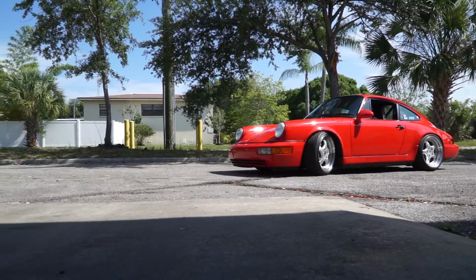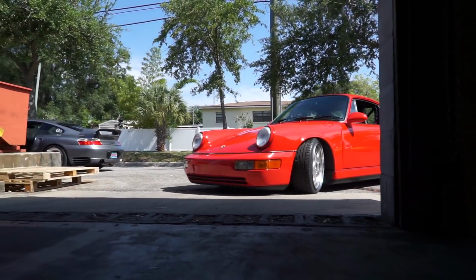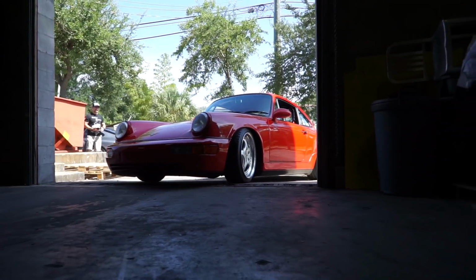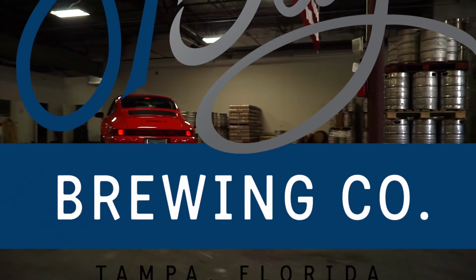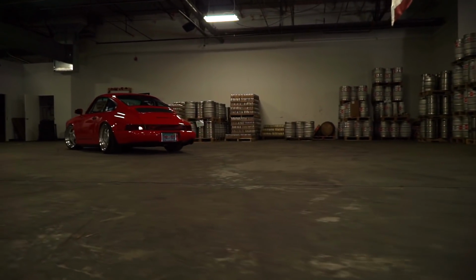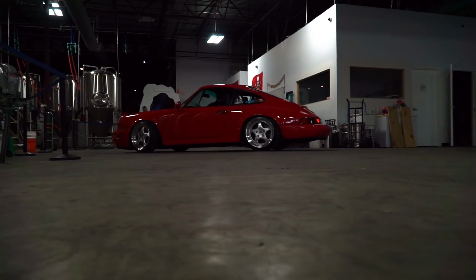So, my actual friend Chad and I came up with the car show idea, Cars and Cigars, and we approached a local brewery, 81 Bay Brewing in Tampa, Florida, and proposed the idea of having cars. They said, yeah, dude, bring them inside. We'll make a little show in the back.